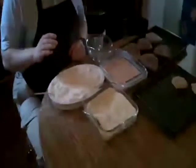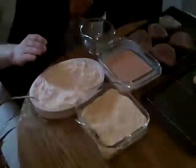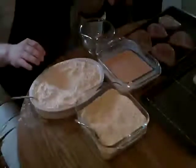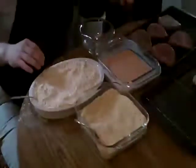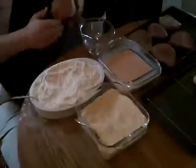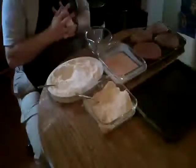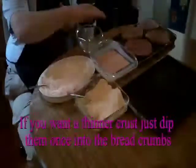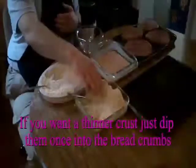Make a little breading station with the 3 dishes like I have done here. Have a sheet pan with a rack in it as a final landing zone. Coat each piece of beef with a thin layer of flour and then dip them into the buttermilk mix and then coat them with the breadcrumbs. You're going to go from the breadcrumbs to the buttermilk to the breadcrumbs again and then onto your landing zone.